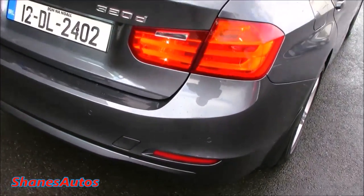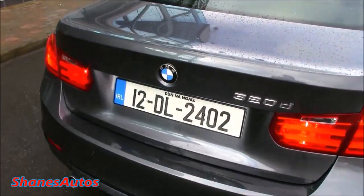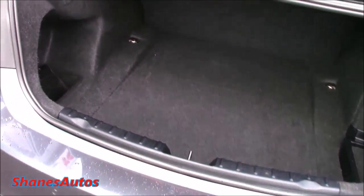Back here, see the parking sensors. And just down here, you can see the reversing camera. Boot space in the 3 Series is quite good. It's got 480 litres of room. Modest size for your average four-door saloon such as this. And those rear seats do not fold.